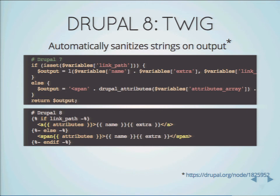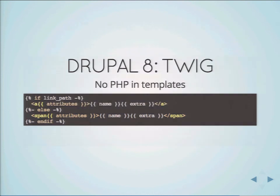This is in theory, so there's an issue going on that CHX is working on. That's what Dries mentioned this morning in his keynote. So it's a beta blocker right now, but hopefully we'll have it in Drupal 8 core with Twig. The other thing is you're no longer dealing with PHP in templates, so that means you can no longer have things like SQL injections or poorly written PHP in your template. So, two advantages here in having Twig.